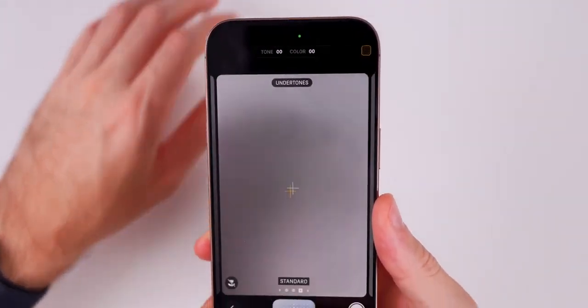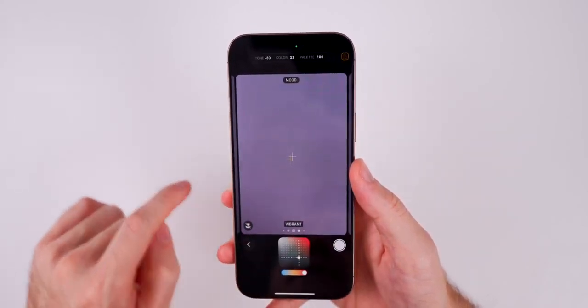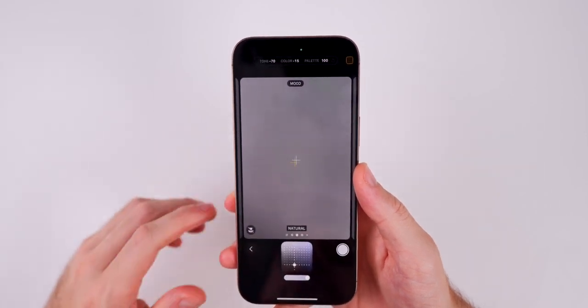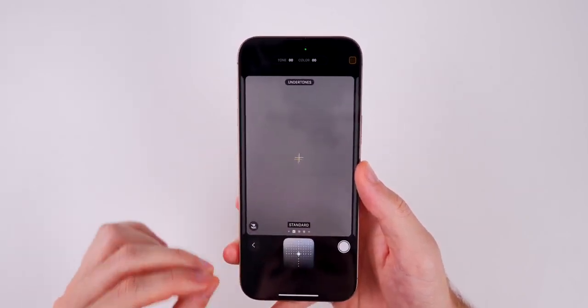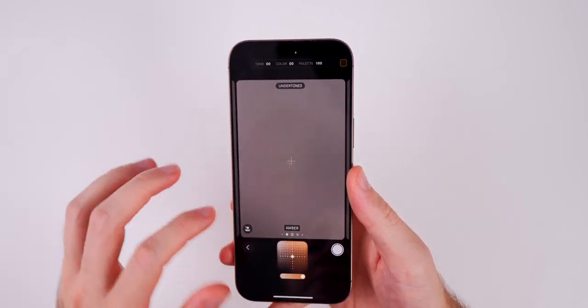So if you tap on that, that will give you this new menu here where you have undertones. And if you swipe over to the right, we have different mood filters. So in my opinion, the mood filters are basically worthless. They're kind of like Instagram filters. I don't mess with those, but a good tip here is to go into undertones and tweak one of these to be your go-to for certain scenarios, like skin tones, for example.